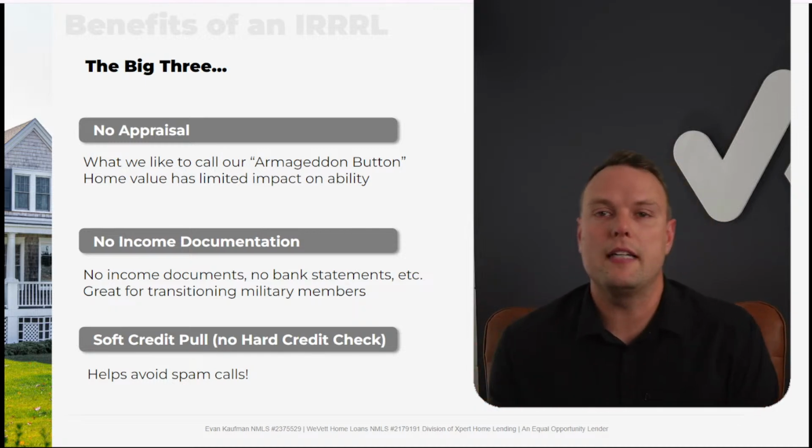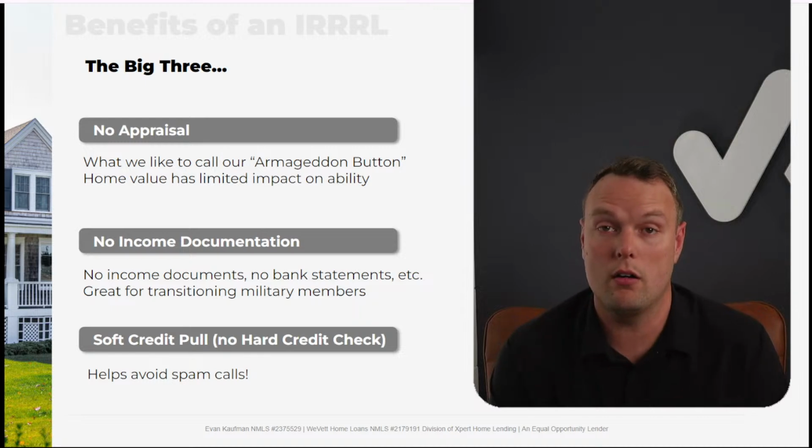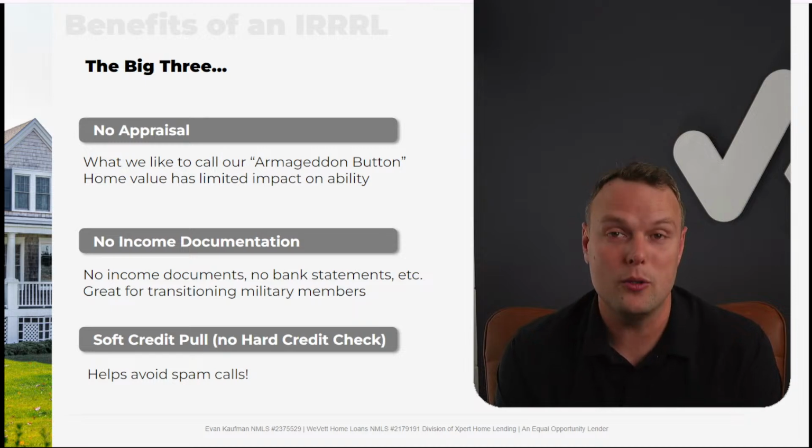VA, if you had a VA loan and you wanted to do an IRRRL to take advantage of those lower rates, if you were underwater on your home, you were still okay. So some stipulation parts to that, but really it made it a lot easier to help folks that if there was an issue with appraisals to still get that refinance done. Huge component of a VA IRRRL that is very unique.